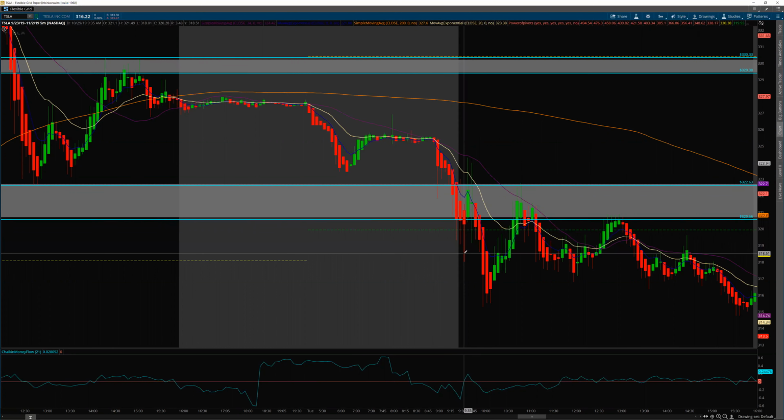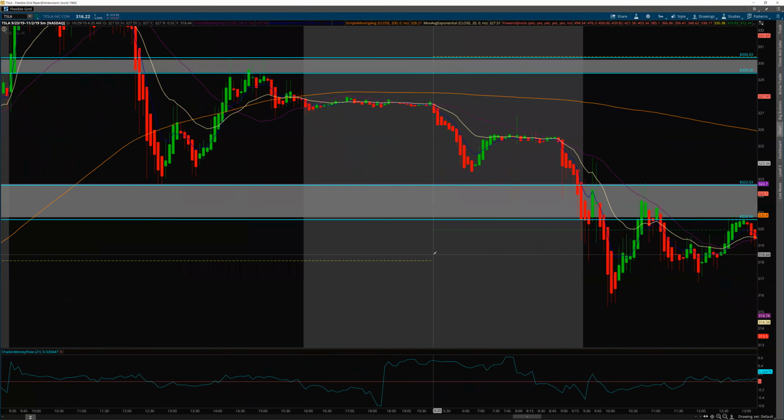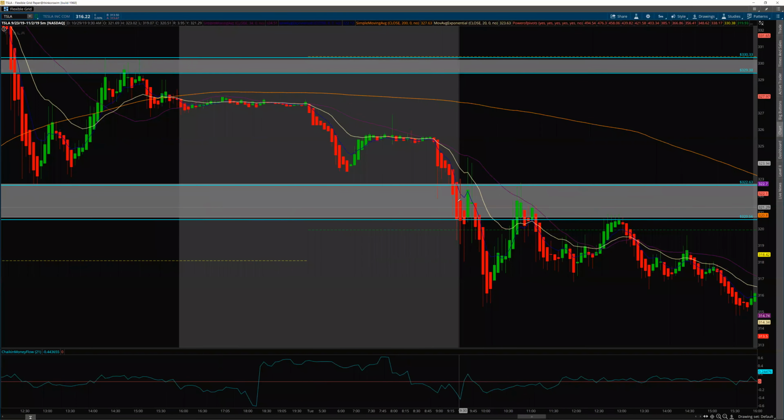My first exit should have been around 318, which is the previous day's main daily intraday pivot. That should have been my exit. And it wasn't. I actually got out after I entered at 322.50-ish. I exited right around 320, right around this area here is where I exited this trade.